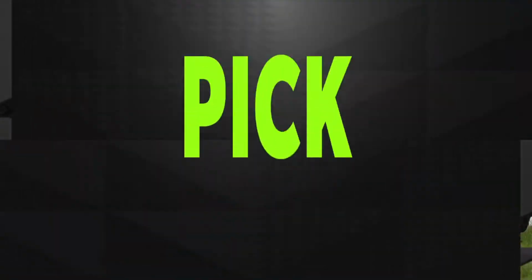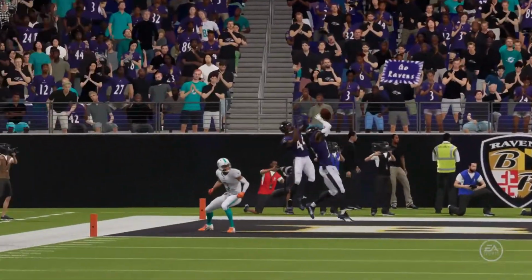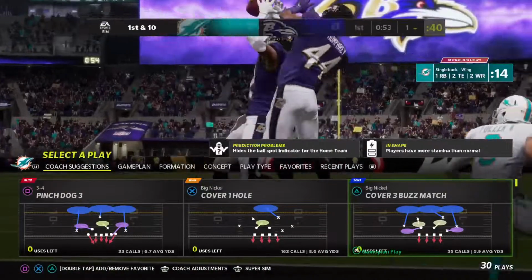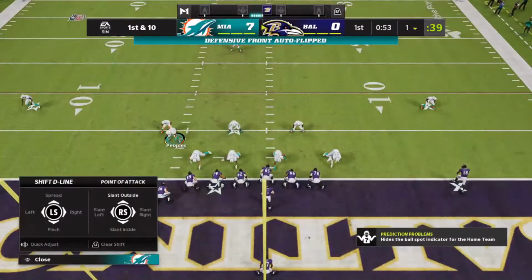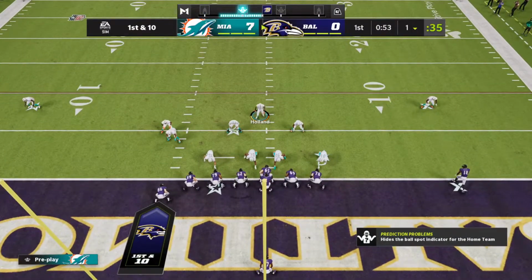So a first interception thrown for him there, and that really not the best decision either. Not at all, and that's something he did not do in their victory last week. No interceptions in that game, but this defense, they're able to take advantage of an early mistake. Now let's see if they're going to turn it into points.